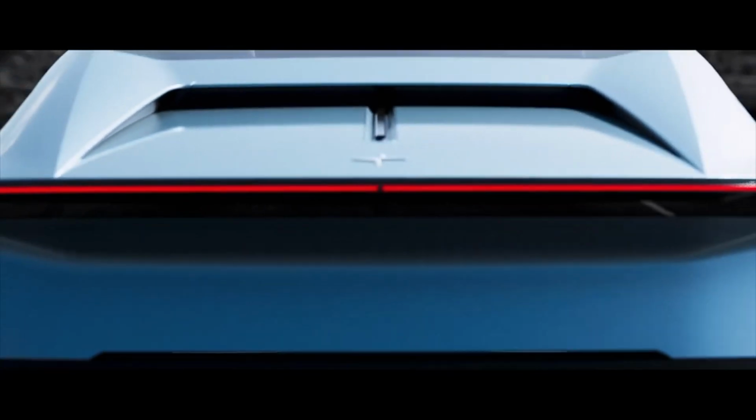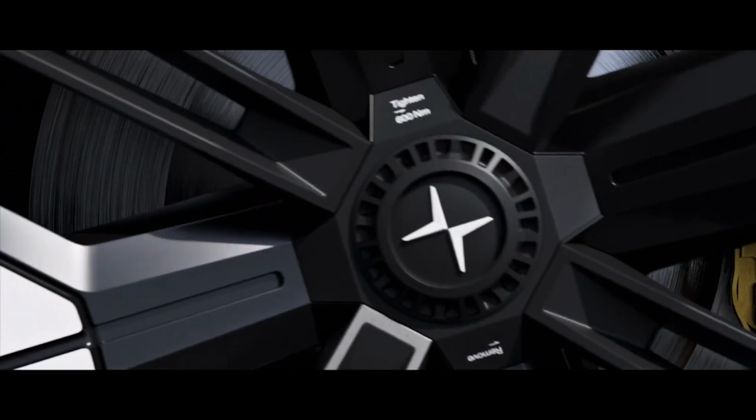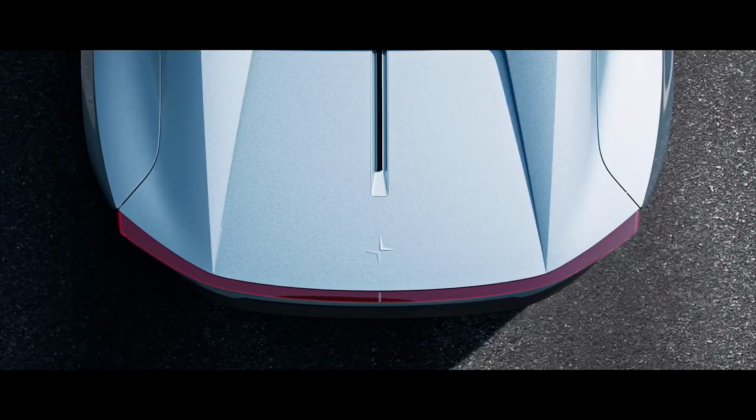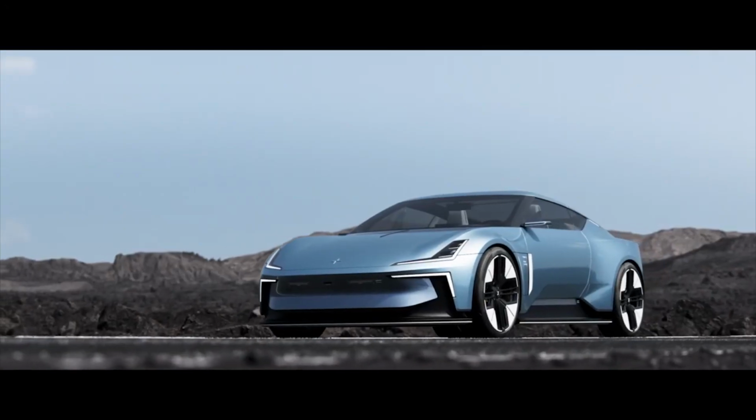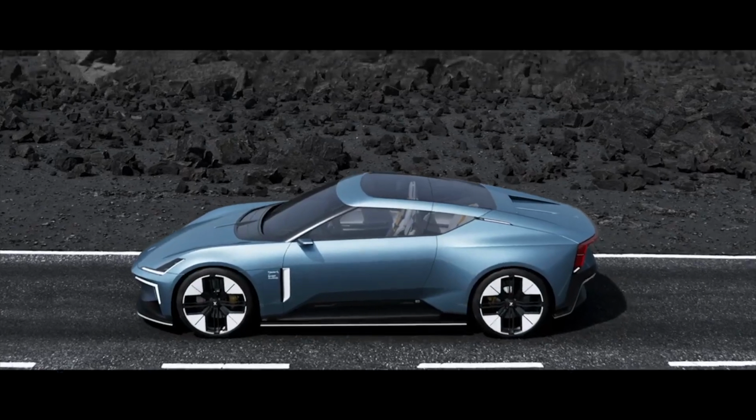We've never had a car like this in the world. All the Lamborghinis you want, all the Ferraris you want, we've never had a car like this in the world. It's all electric and it's gorgeous. It looks like something out of Need for Speed.